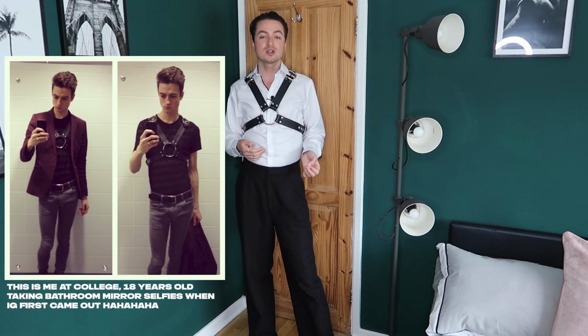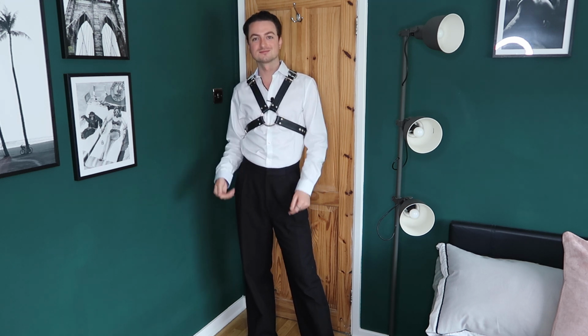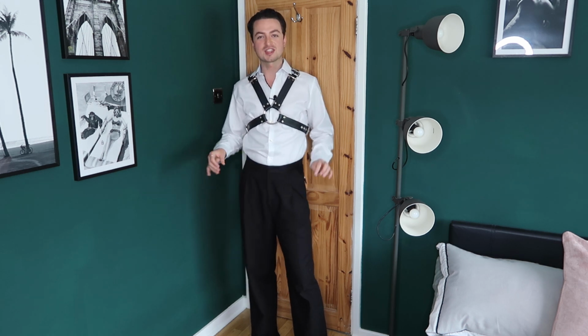Honestly, I would wear this to college, I would wear this to uni, I would go to my sewing lessons in my design course wearing this. What do you guys think? Do you think the Zara harness looks better, or do you think this one looks better?